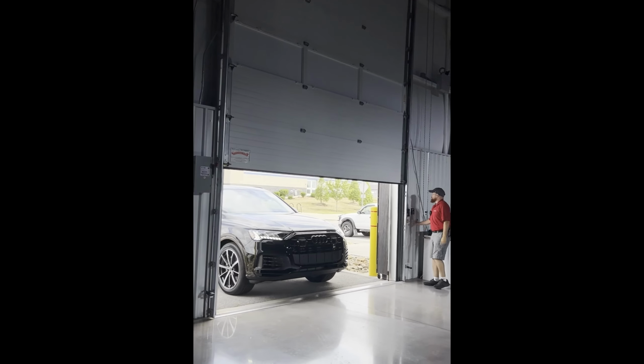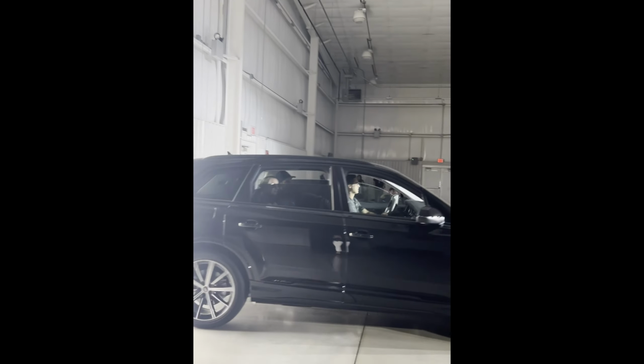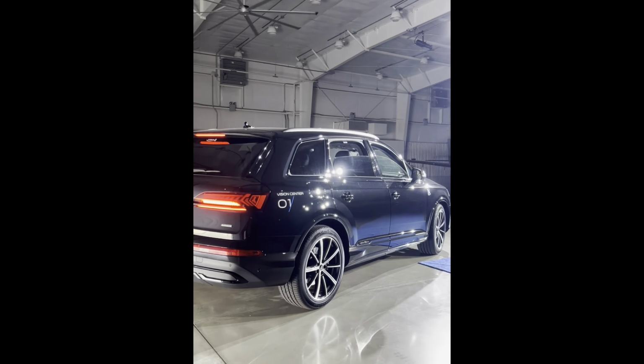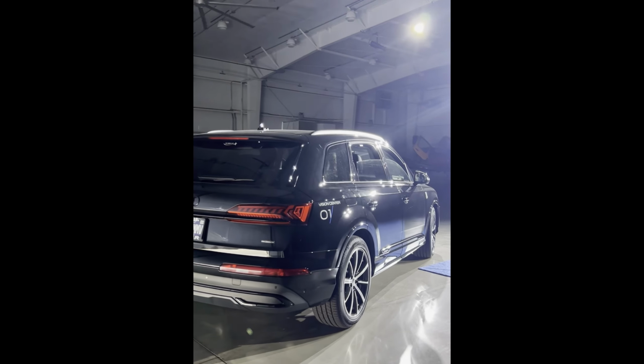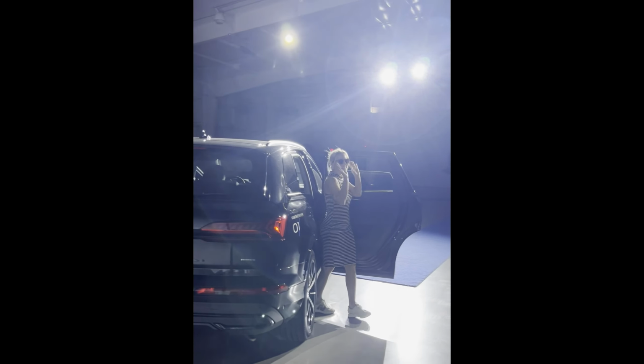So about 3 weeks ago, my wife and I took delivery on our very first brand new airplane at the Cirrus Delivery Center down in Knoxville. We purchased a new Cirrus SR22.